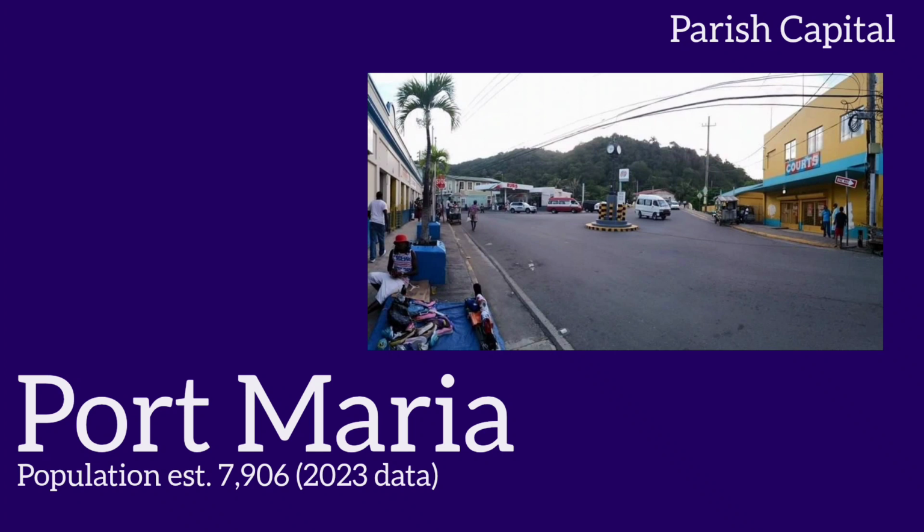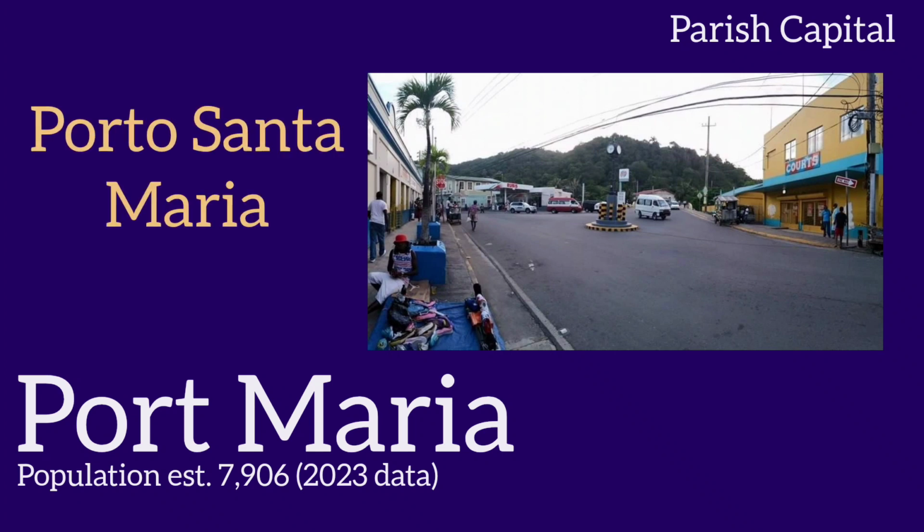The town of Port Maria stands at 7,906 residents from 2023 data. And like Travis said before, it is the 22nd largest city in Jamaica. Port Maria is the largest town in St. Mary. It is the capital of St. Mary. Originally called Puerto Santa Maria, it was the second town established by Spanish settlers in Jamaica.